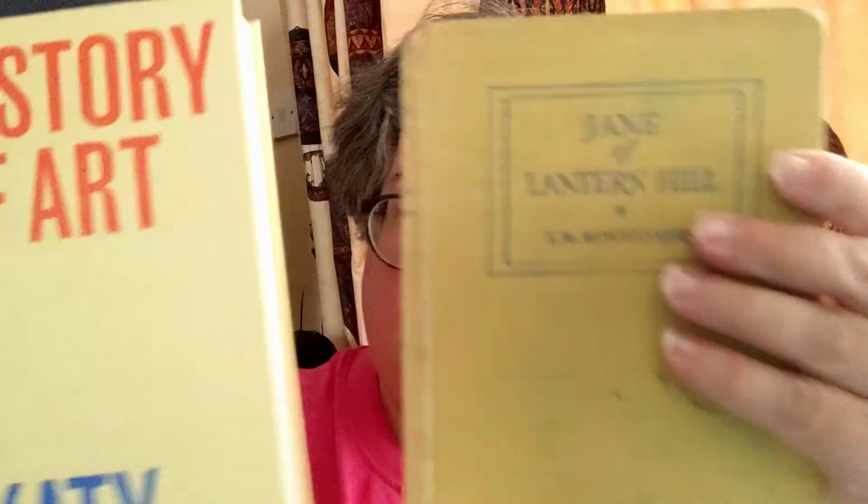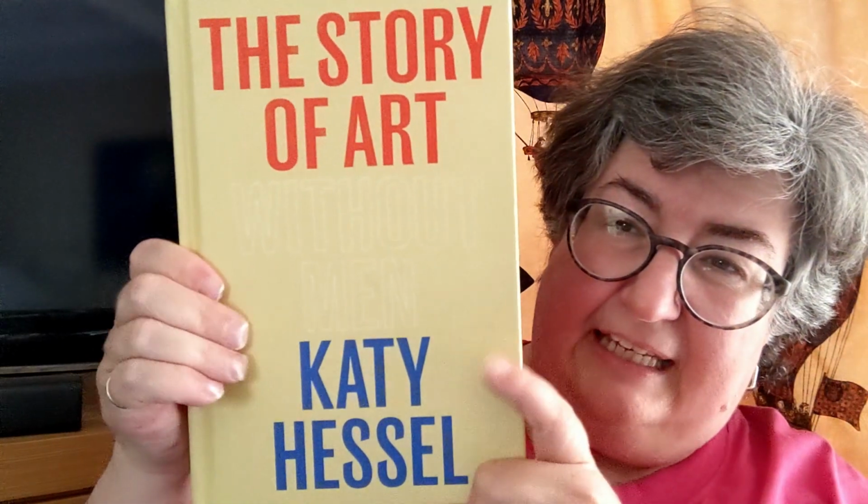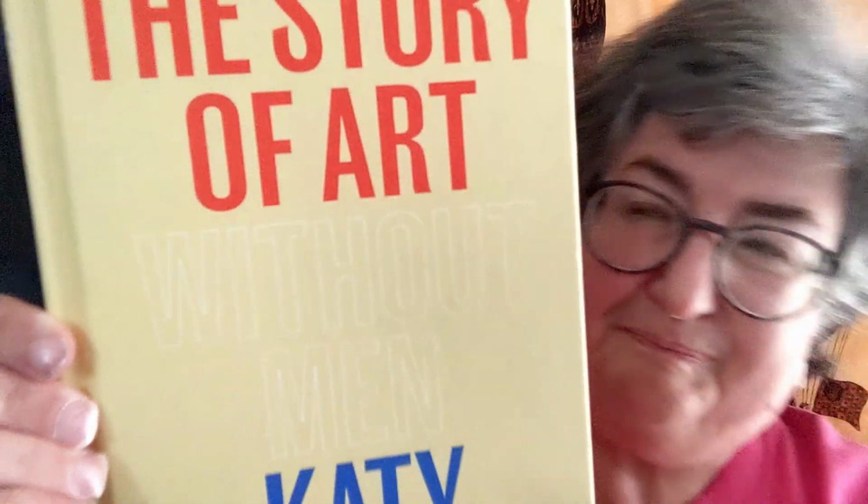And the other book in this category is a slightly similar shade but more yellow, and it's clever because it's A History of Art Without Men by Katie Hessel, and "without men" is outlined in white and invisible. So it's very clever. I must say, I think this book is beautifully packaged. It's solid and heavy. It's a marketing marvel.